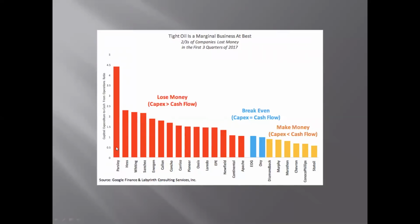Now, this is exactly the reason why we're seeing the stock price underperform, because this here is a bunch of shale oil and gas companies. And as we can see, two-thirds of them, almost three-quarters, aren't making money. They're losing money. Two, EOG and Occidental, are about breaking even. And then we've got some companies here that are making money. Even though they're making money, they're not making a lot of money. And if they're paying dividends, like in Chevron's case, it still could be a break even. So this is precisely the reason why.